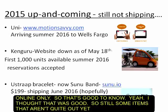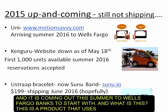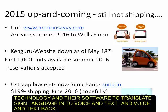So there are still some items that aren't quite out yet that I talked about last year. One thing I was really excited about last year, and I remain excited about, is the Uni, which is by motionsavvy.com. And it is coming out this summer to Wells Fargo banks to start with. And what is this? This is a product that uses Leap Motion technology, which is gesture recognition that you can plug into your computer. Plus it uses Nuance texting technology and their software to translate sign language into voice and text, and voice and text back.